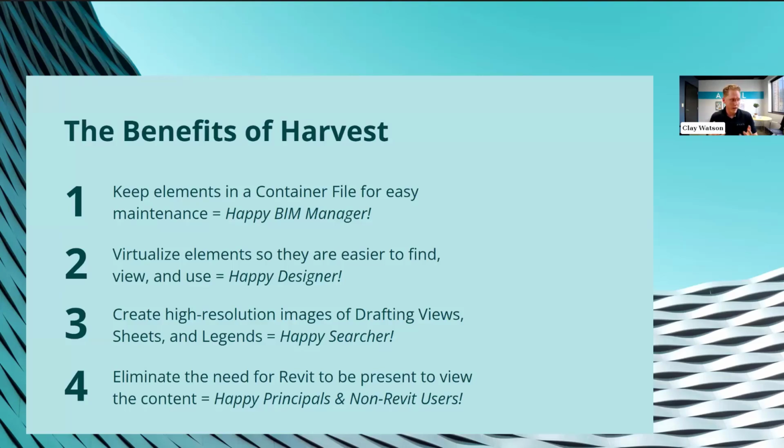Number 3, creating the high-res resolution of drafting views, sheets, and legends. So it's a happy searcher. Maybe you're just trying to find a sheet, or pull in drafting views as a part of that workflow. Harvest does all that work for you to present and make that content much easier to consume. And number four, eliminate the need for Revit to be present to view the content.